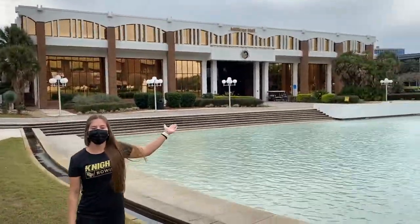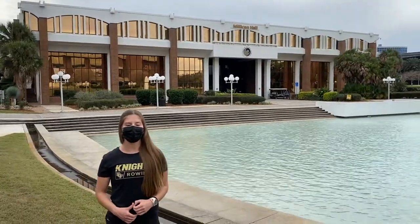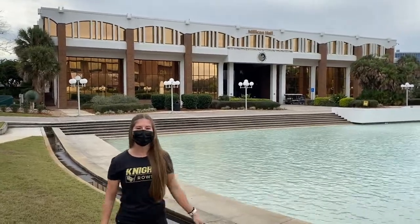Behind me here is UCF's Milliken Hall. Milliken Hall is home to a lot of administrative offices, as well as our registrar's office and financial aid. Right above the Pegasus seal is Dr. Cartwright, our president's office, so we can go ahead and wave to him.